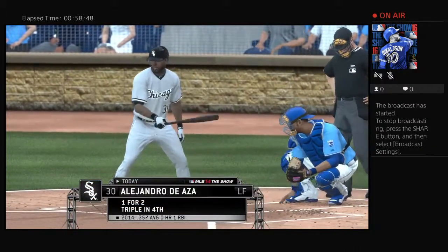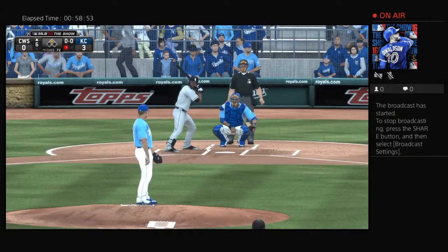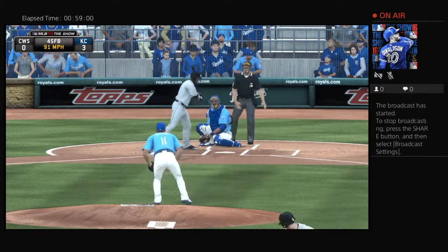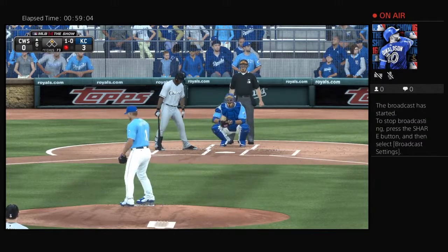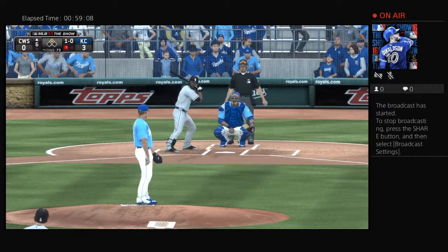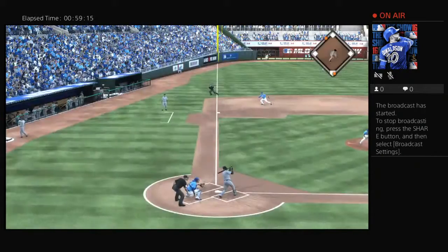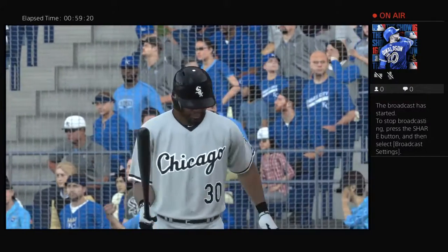Alejandro De Aza will stand in. He tripled in his last appearance. Close to the bag at second there. Now the pitch. Fastball misses in the dirt as he tried to get him to chase the low one. And this is going to find the crowd down the left field line. It's a ball and a strike.